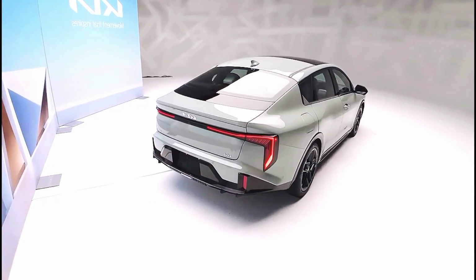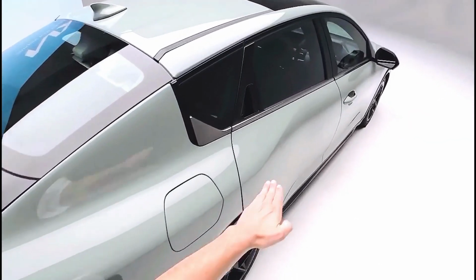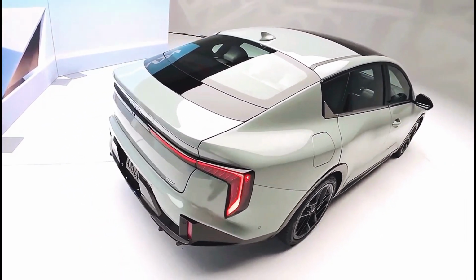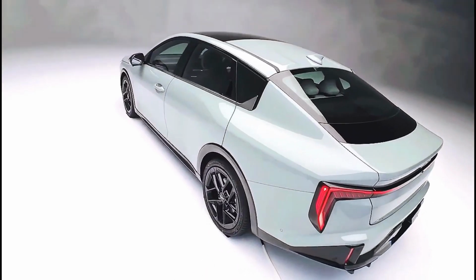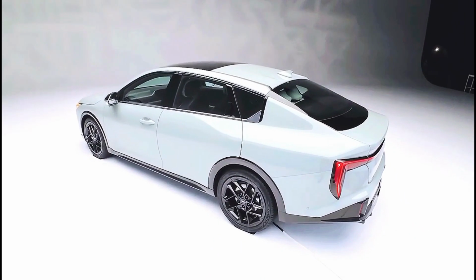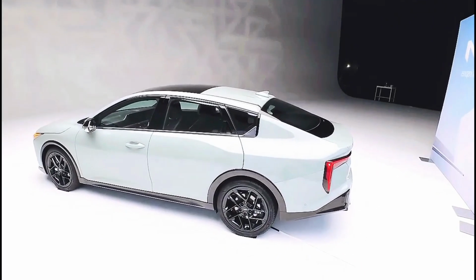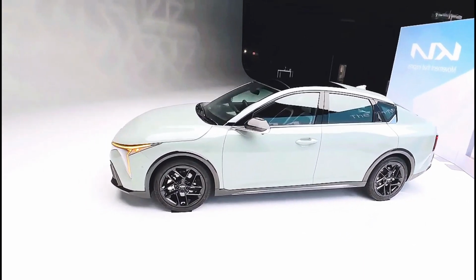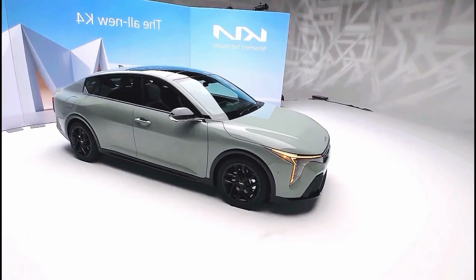Really liking the design of the taillights here and this rear character line that kind of comes out and looks like a wide body fender right through the fuel filler door. It just integrates nicely with the rear trunk. Very striking design. Even in this large studio space, which is pretty much empty, it looks like a much bigger car than its competitors. This is painted in Morning Haze.